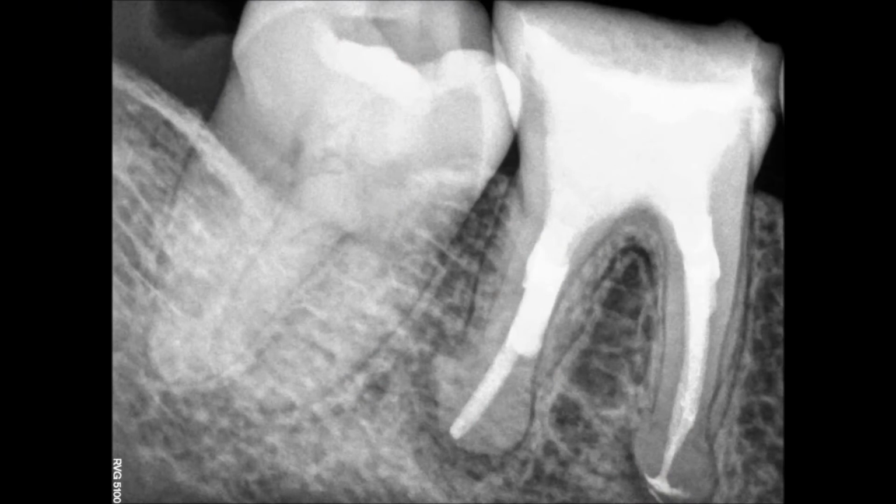As you can see, the distal, that's about perfect, and then on the mesial roots you can see the GP joining up and a slight puff of cement that extruded through the apex.